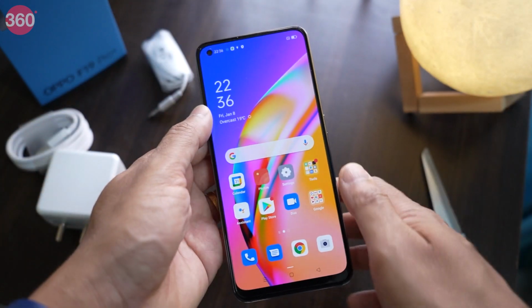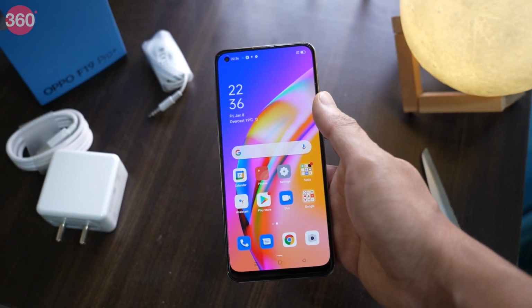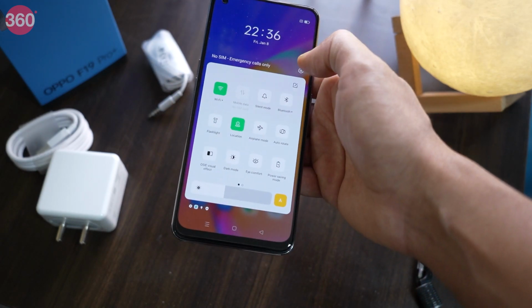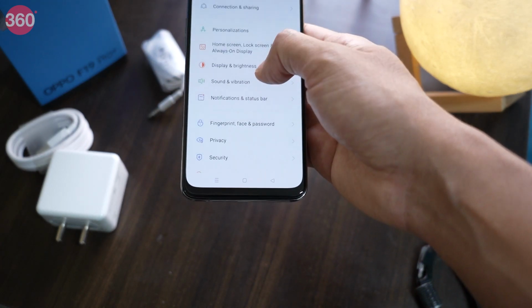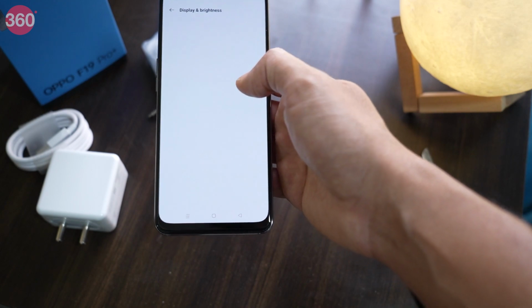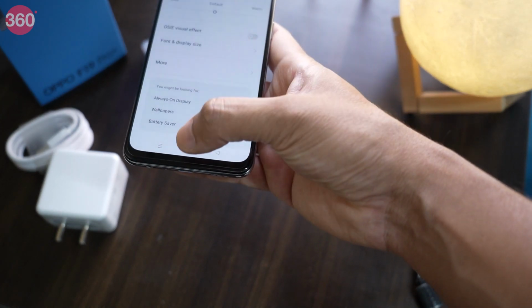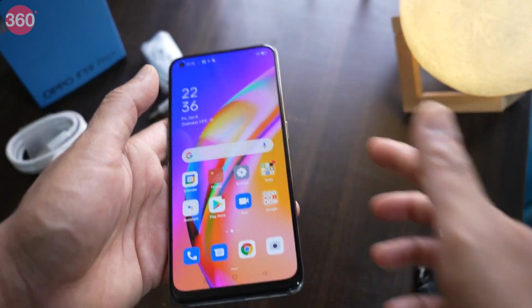However, the one feature that is still missing from the F19 Pro, which also wasn't there in the F17 Pro, is a high refresh rate display. So this phone is still running on the standard 60Hz, so you don't get 90Hz or even 120Hz, which is a bit of a shame, to be very honest.